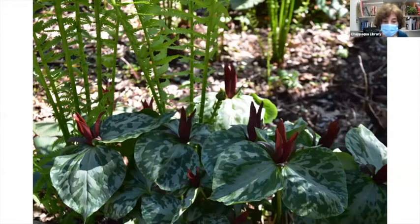Larry, somebody said they thought it was hosta. It could be. I've seen hosta, and that's not what the flower looks like. Although I'm not sure. It could be some version of a hosta. I don't know. Oh, that's true. It could be. They have very exotic plants there.